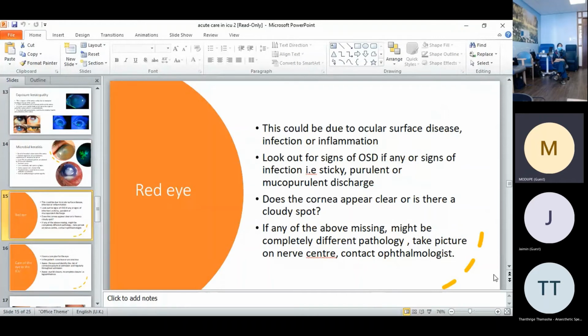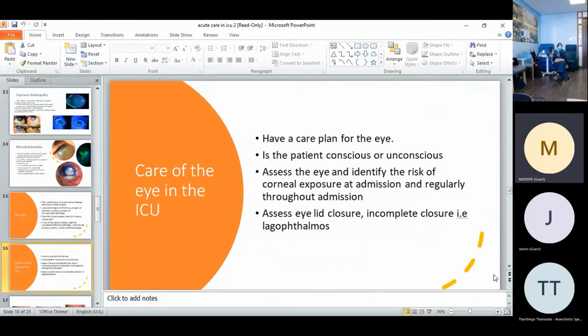Okay, next slide. Okay, so how do we care for the eye in the ICU? First thing, we want to have a care plan for the eye. So every patient that comes in, we want to know exactly what we're doing for them as regards their eye. And this will be determined by if the patient is conscious or unconscious.